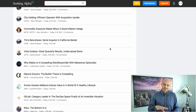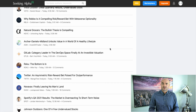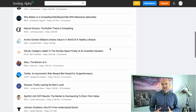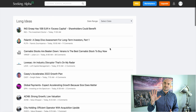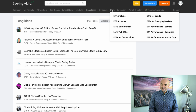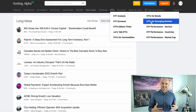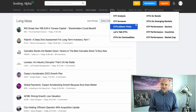In particular, and I've seen this in a lot of reviews and comments when it comes to Seeking Alpha, a lot of stocks that maybe haven't IPO'd yet or just IPO'd, there isn't a ton of coverage on them, and you're able to catch these stocks before they have that explosive move higher. The dividend section, again, self-explanatory, a lot of dividend information, dividend ETFs, dividend ideas, real estate ETFs. This ETF section on the right also seems like the whole market is moving towards ETFs, and so many funds are in ETFs because that gives you that averaging out of different exposure to different stocks.